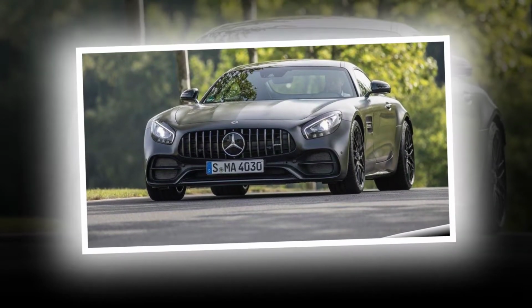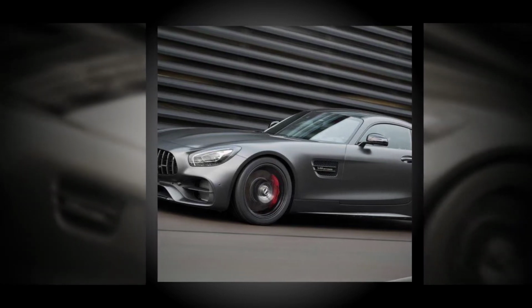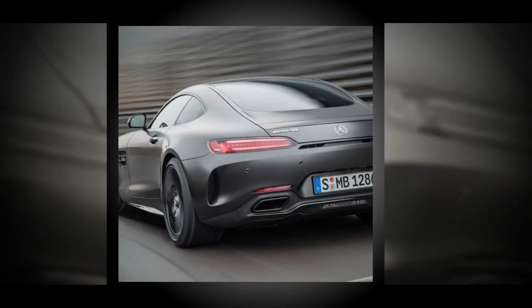The GT-R will be the first of the revised coupes to arrive, reaching dealerships by late summer, with the GT C and the rest of the model lineup arriving sometime in the fall.